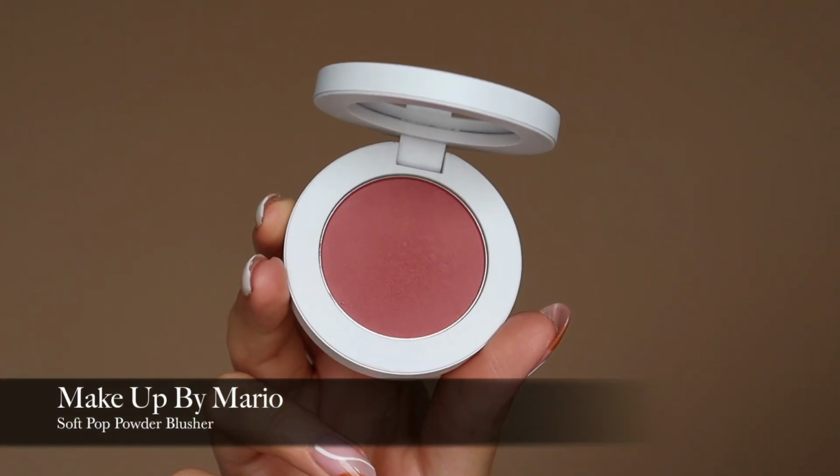And then for blusher, we are going to go in with one that I actually haven't used yet. This is the Makeup by Mario Soft Pop Powder Blushes. This is in the shade Wildberry. Very nice colour. Not normally a blusher shade that I would go for, but I was like, winter is coming, let's go for something more autumnal, and I love his powder bronzers, so I thought I would try his blush. This is the only shade I bought because I wanted to try it first, but yeah, let's go for it.